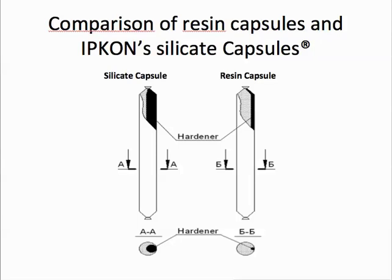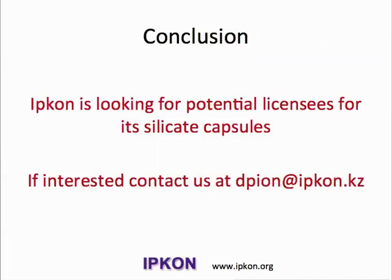To conclude, IPCON has been selling its silicate capsules with a lot of success in Kazakhstan underground mines since 2009. IPCON is looking for opportunities for its silicate capsules in the civil engineering and construction markets. IPCON wants to find partners worldwide who would be willing to act as its licensees to produce and to sell its silicate capsules abroad, both to the mining industry and to the construction industry.